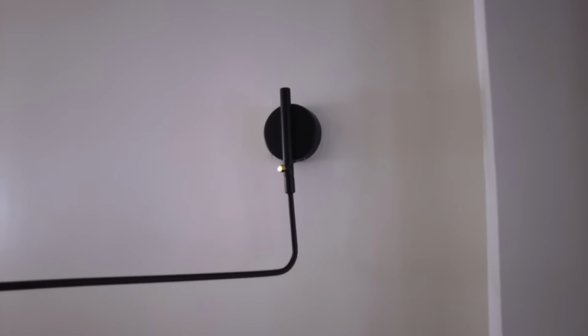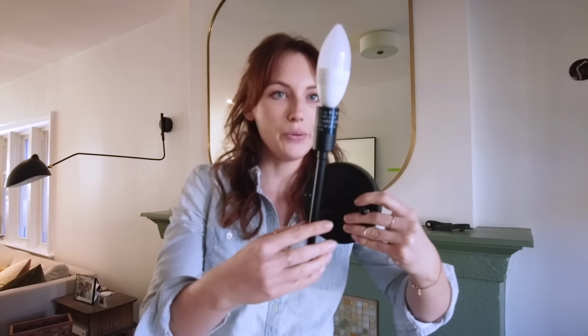I thought that this complemented the other one nicely, just the way that it's like the circular black, and even the way it has like this little bar. I think it matches the bar that goes up. So we're gonna install this.